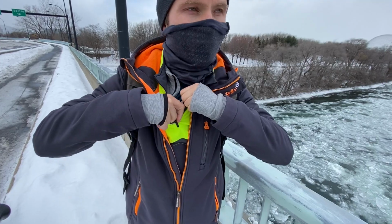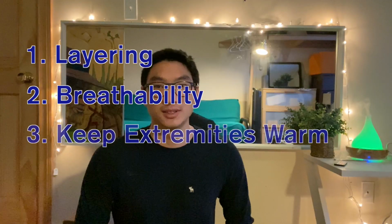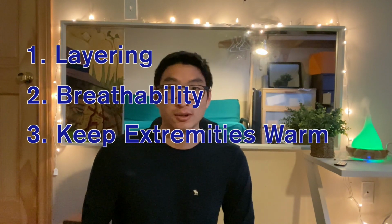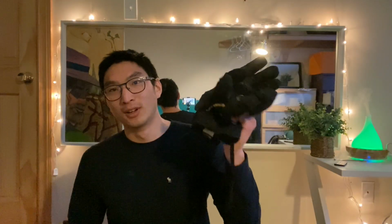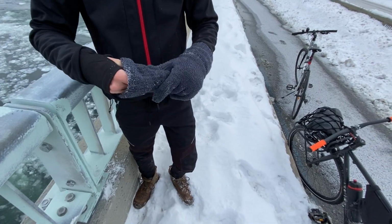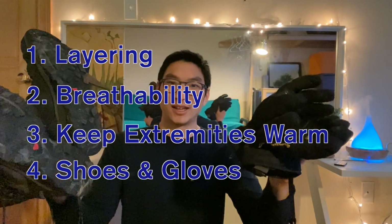So today we saw 3 different winter gear equipment choices from Cyril, Hugo, and me. We all agree on the same 3 principles of layering, breathability, and extremities. However, in practice, Hugo and Cyril were still cold because they didn't have the right shoes and they didn't have the right gloves. So those are the 2 most important things to keep you biking for a long time outside.